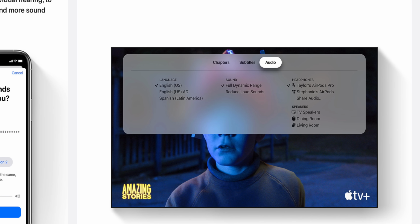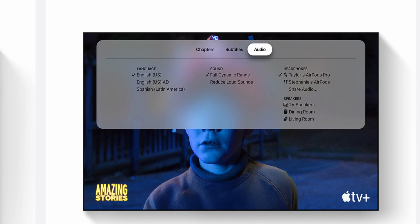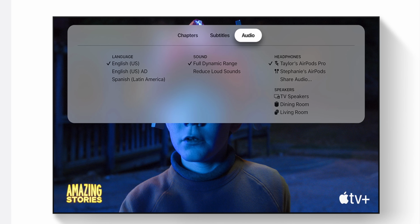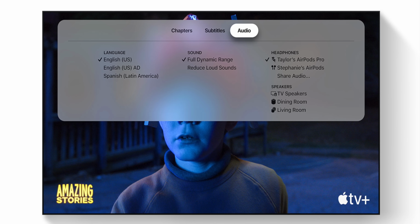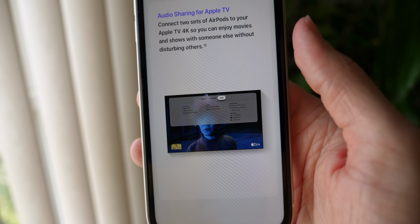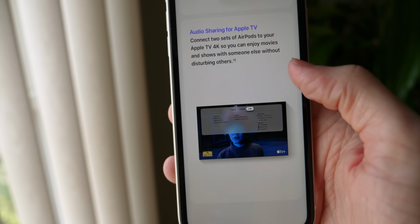Sometimes late at night you want to watch a movie. I know I was in a situation like this earlier this year where some of my roommates went to bed really early, and I wanted to stay up a little bit later. So it was really, really nice. Or would have been nice, I should say, to have this feature where I could have just had it on the Apple TV going into my headphones rather than playing out loud over speakers. And that looks like it is exclusive to Apple TV 4K.